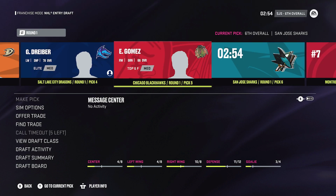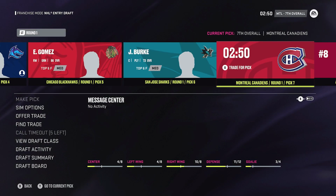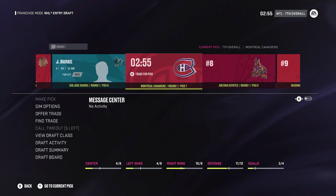And the Blackhawks just blundered so hard. They took a medium top 6 grinder at pick 5 when a medium elite was still available. And wait, the Sharks? I think we have to trade back into this draft.